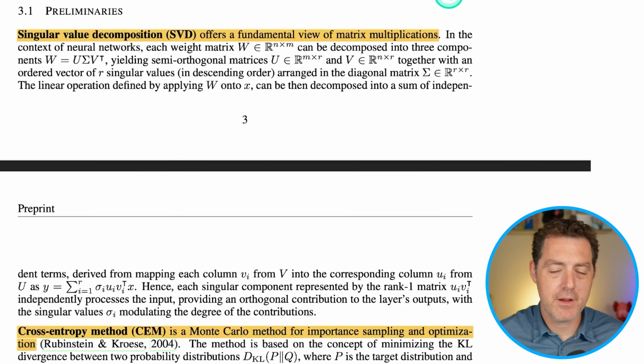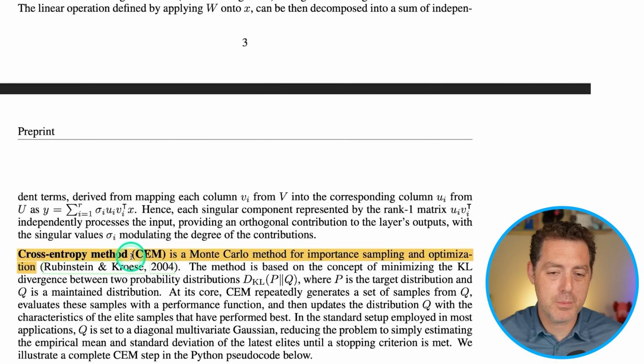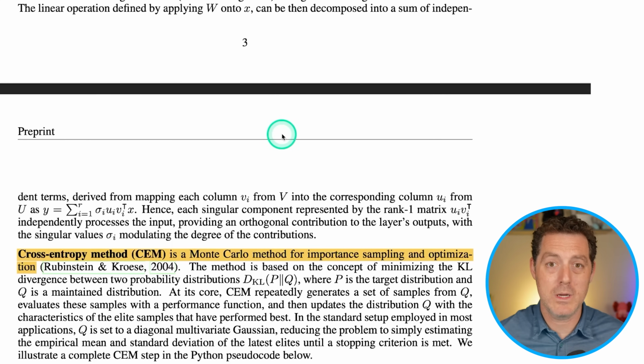So how do they actually figure out which weights to update? They use two methods. So first they use SVD, singular value decomposition, which offers a fundamental view of matrix multiplications. Then cross entropy method, CEM, which is a Monte Carlo method for importance sampling and optimization. Both of these is basically just saying, how do we figure out what to change?